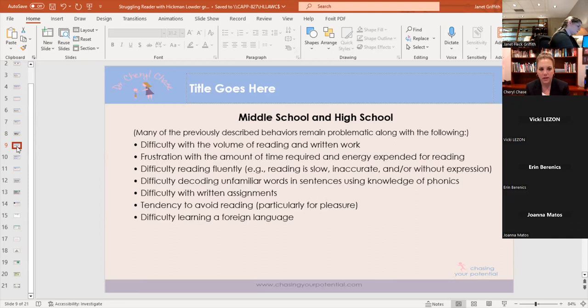Frustration with the amount of time required and the amount of energy required to read. Difficulty reading fluently. Difficulty decoding unfamiliar words. Difficulty with written assignments. Tendency to avoid reading, particularly for pleasure. And then we'll start to see difficulty learning a foreign language. I do see patients in my office from time to time who are at maybe a private school and they're being taught a foreign language early, could be in elementary school or middle school, or earlier elementary grades.